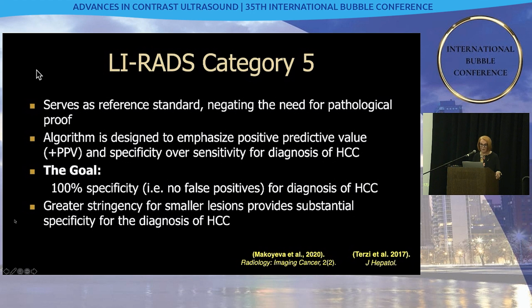So this LI-RADS category serves as a reference standard in that it negates the need for pathologic proof. So the algorithm is designed to emphasize the positive predictive value and specificity over sensitivity for diagnosis of HCC. And the goal is 100% specificity. And that means that we don't want any false positives for the diagnosis of HCC. And we don't mind if not all of the HCC come into this category, in that it's perfectly fine for them to go elsewhere to lower categories or to LRM. We just don't want anything else inside LR5.